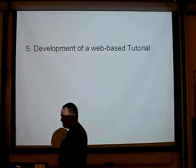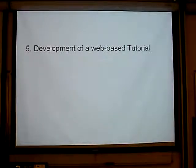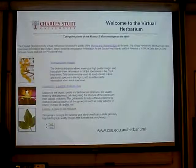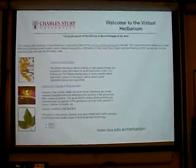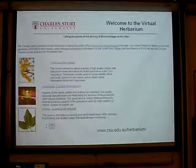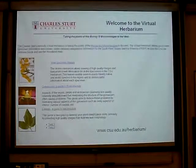It would help our students, plus it would be an outreach for other students as well. Now, my colleague Jeff Burrows has developed a couple of little websites already, and these are sitting on Charles Sturt University Herbarium page. One of them is about the arrangement of leaves, which our students found it hard to get the concepts of, plus also fruits, the development of fruits, whether it's a superior or an inferior.